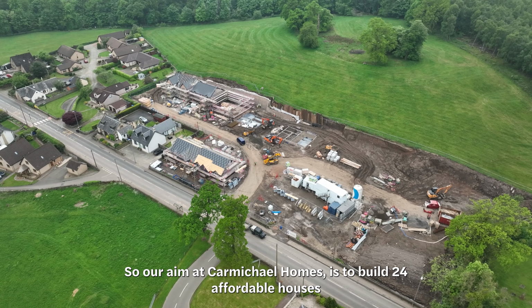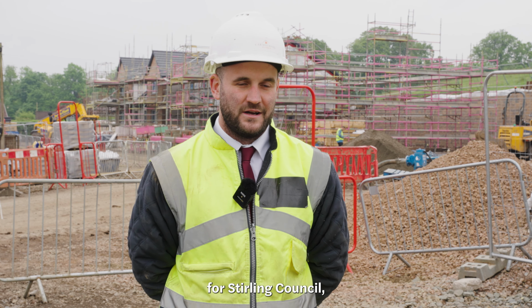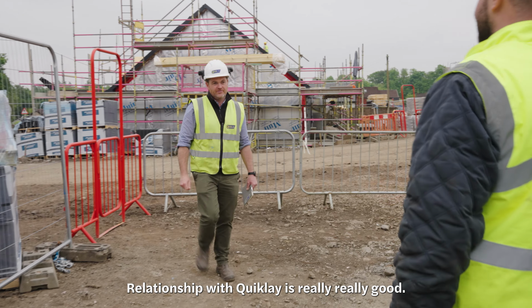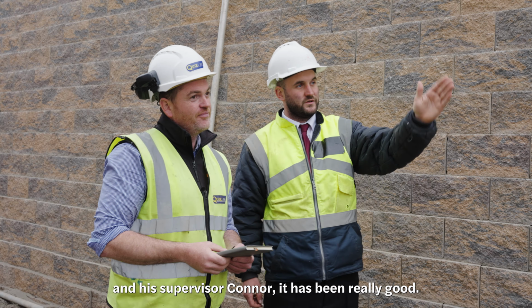So my name is Steven McAfee. I'm Assistant Site Manager here at Carmichael Homes. Our aim at Carmichael Homes is to build 24 affordable houses for Stirling Council, and it's got to be a good quality standard. The relationship with Quiklay is really good. Working alongside Robin and the supervisor Connor, it's been really good.